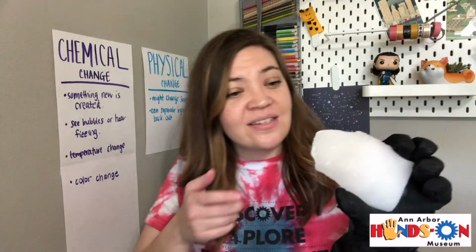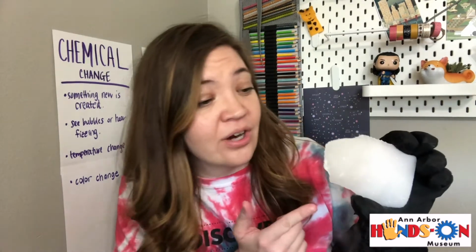This is some dry ice. Dry ice is pretty cool. It's not like regular ice. It's not made of water. It's actually made of solid carbon dioxide. And it's super, super cold. It's so cold, in fact, that I have to wear my winter gloves when I hold it. Otherwise, it might hurt my hand. It's about 109 degrees below zero.